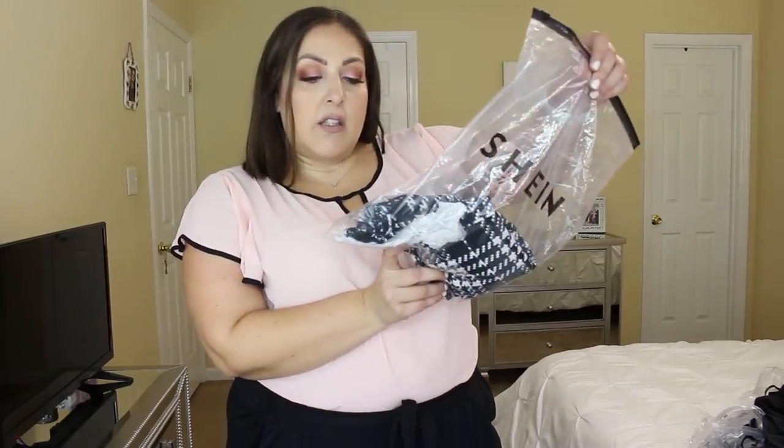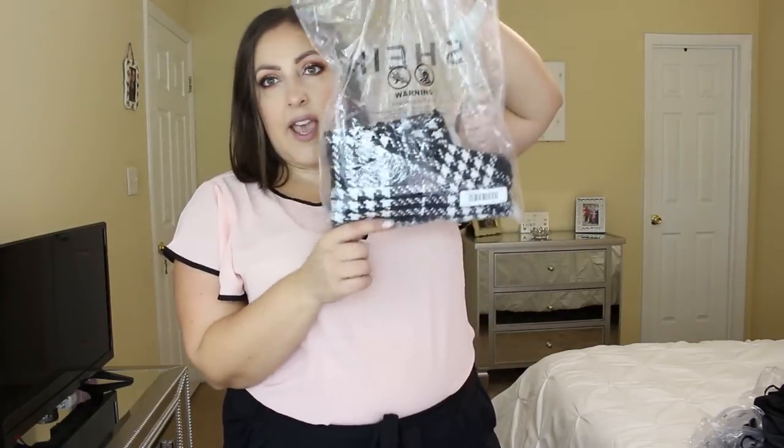Next, I'm just going to try out this skirt, which is a 3XL. I also want to say that Shein, most of their sizing goes up to 3X. Some things, however, do go up to a 4X, but a 4X is the highest size that they have.